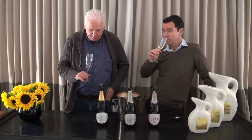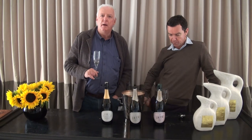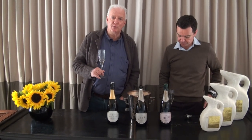That's a nice drink. Yeah. We're very proud to say that when the Queen visited Perth, this was the sparkling that they served to the Queen at Government House. And so if it's good enough for the Queen, I'm sure it's good enough for you.